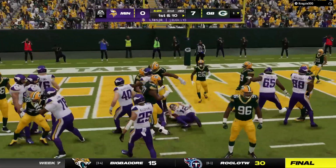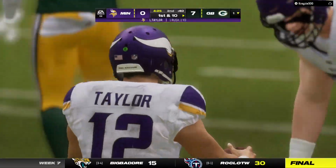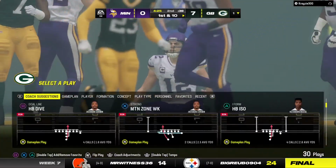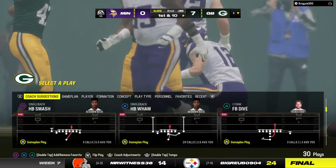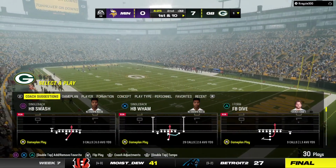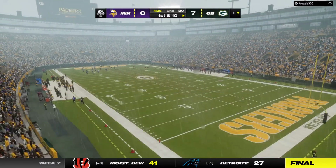They'll sneak it with Taylor. Try to wedge his way in there. No signal. I don't think he got there. He didn't. They try the sneak, but not enough push. He doesn't get in. And the Packer defense stands tall down by the goal line.